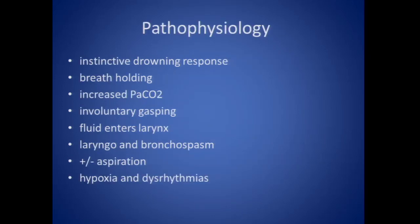This is the pathophysiology. There's something called an instinctive drowning response. And what that is, it doesn't mean you're in the water flailing your arms screaming, help, help, help. That doesn't happen. A lot of people think it does, but it's a fallacy. When people start to drown, what happens is they concentrate on breathing and keeping their head above water. That's the two things. They're not out there screaming, help, help, help.